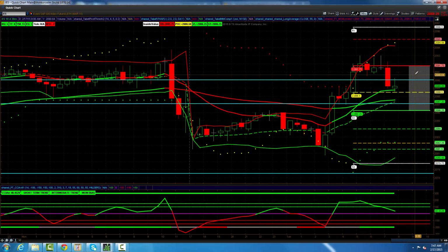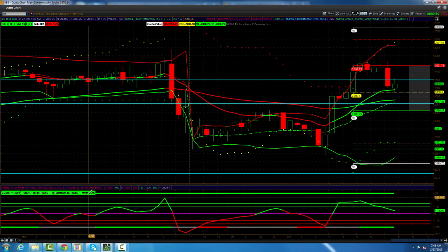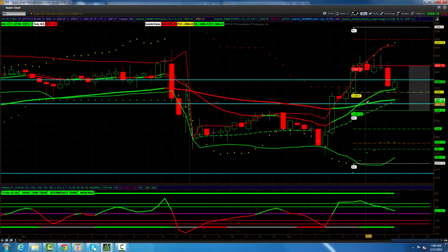But all right, so the higher value today is going to be 2091.75. We've got 2088 and a half as the point of control, and we've got 2086 and a quarter as the low of value, and then way down here, 2082 and a quarter is the bull-bear zone. This green over here: our bias is up, our long-term oscillator is up, and our short-term oscillator is up. So when you see this, we've got green, green. Two moving averages are green. They've crossed over here. It looks like we're headed up.